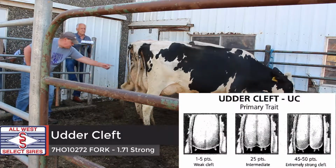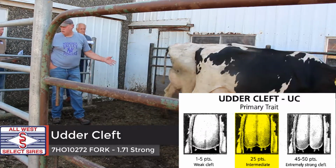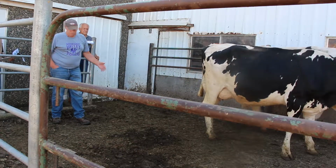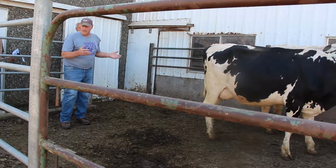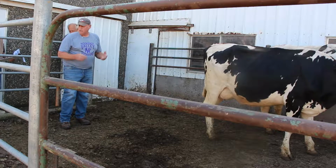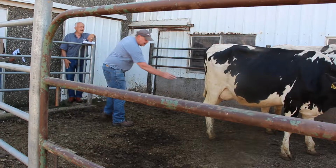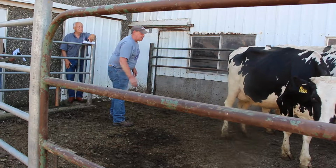It's the middle seam right there. And you need that fairly strong. Because eventually, if they have four or five calves, it gets weaker and weaker the more milk they run through these udders. So you'd like to have a really good seam on that cow.